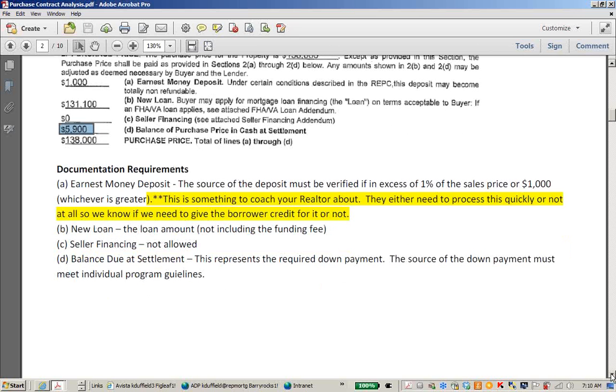Okay, please note, under this section, there is a piece here for seller financing. That's just simply not allowed. We do not allow any seller financing on any of our loan products. Okay, and this part, of course, is your down payment. I kind of skipped over this. I didn't go through the different sections. But that part's your down payment.